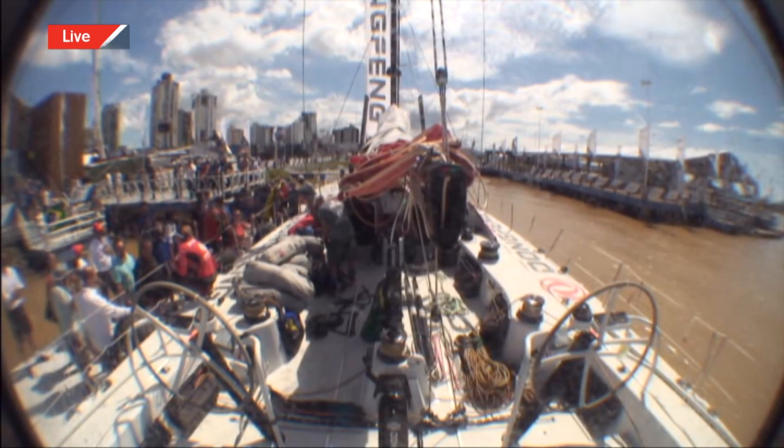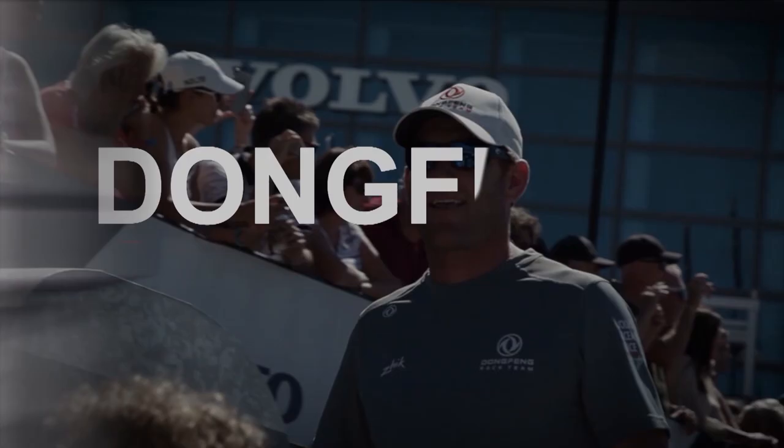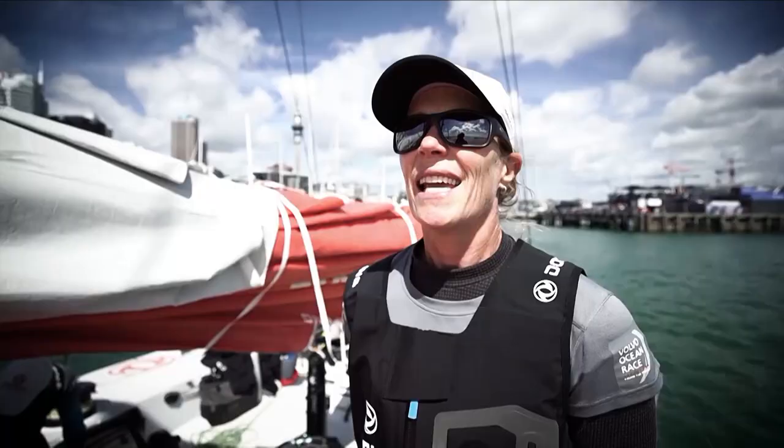And Dongfeng Race Team, rightly proud of a second place finish. As Charles Caudrelier was saying, this is the first time that he has completed this leg, and what a leg it's been. It is the toughest leg, but it's also probably the best leg out of the whole race.